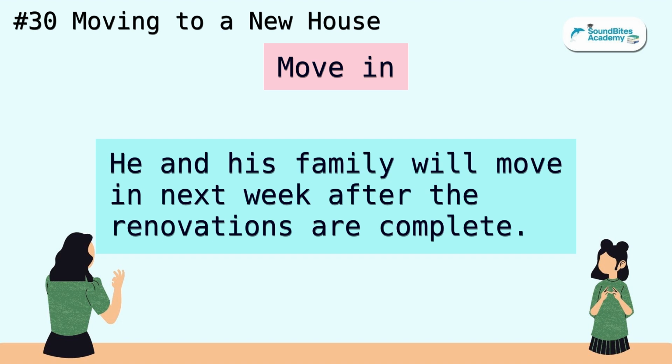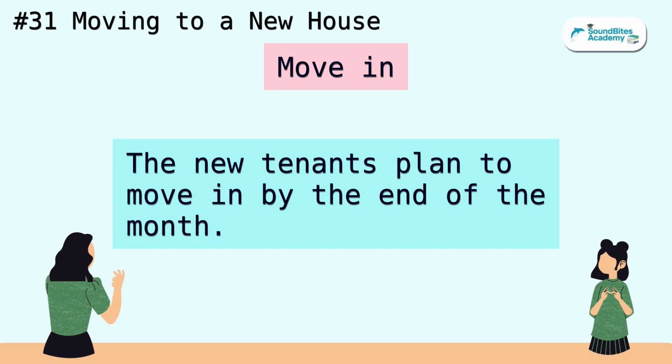Move in. He and his family will move in next week after the renovations are complete. The new tenants plan to move in by the end of the month.